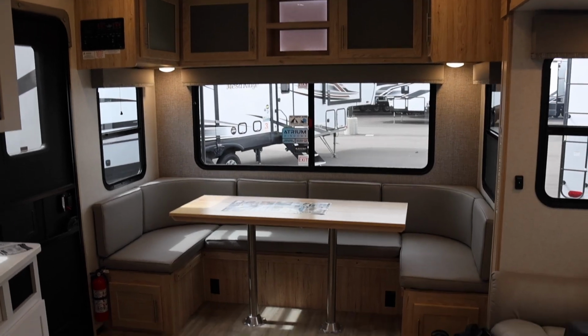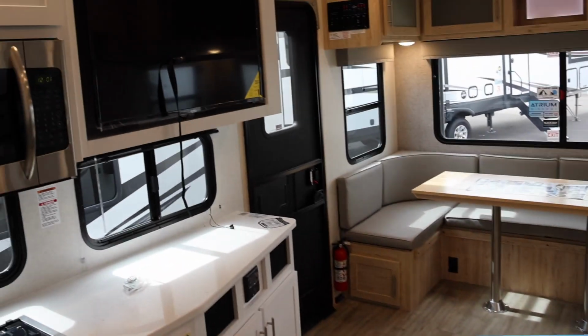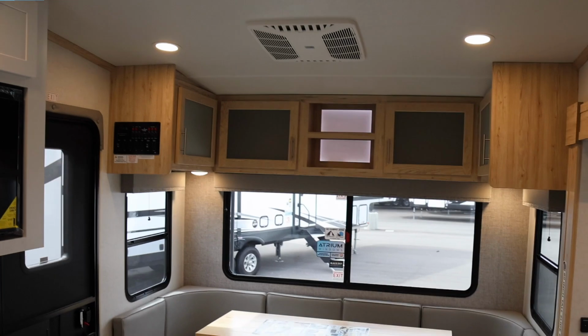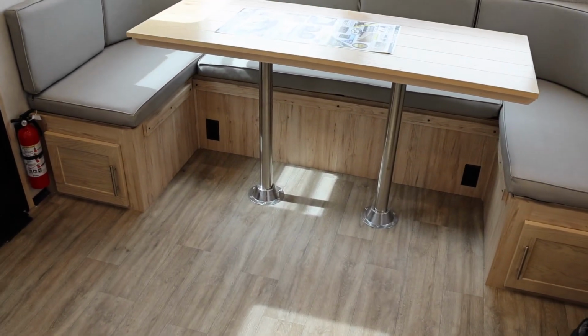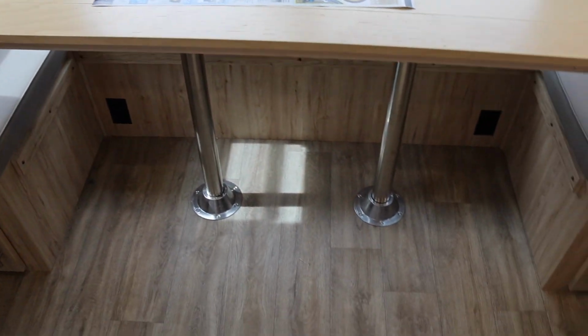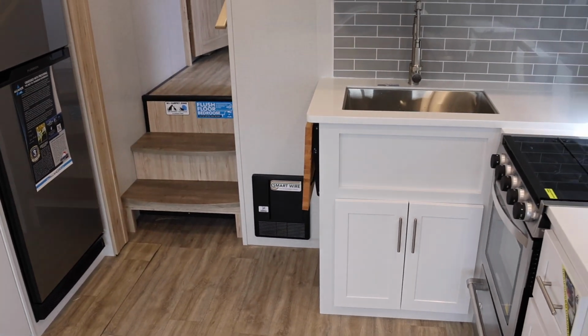Who makes the best small fifth wheels? As long as you said Alliance Avenue, you're correct. But listen, all jokes aside, this is a unique floor plan, and I cannot believe that Alliance is doing something with this floor plan, with this size RV I should say, that I've never seen in the marketplace ever.